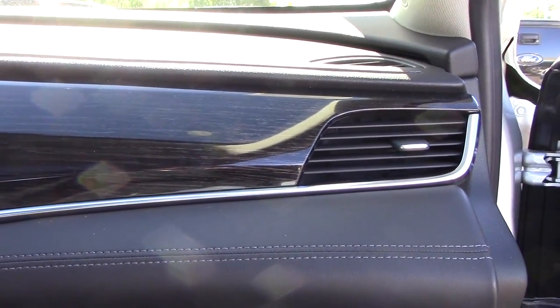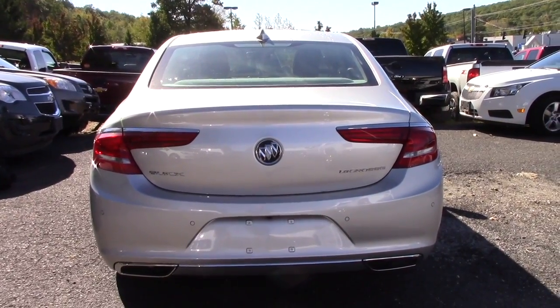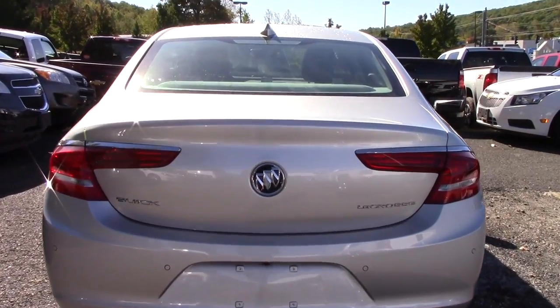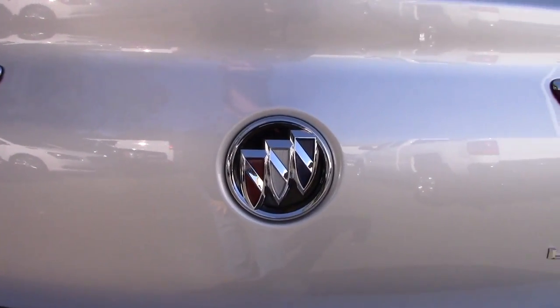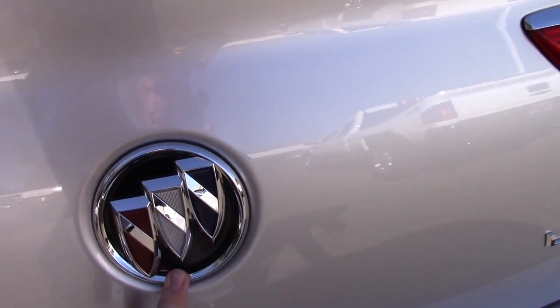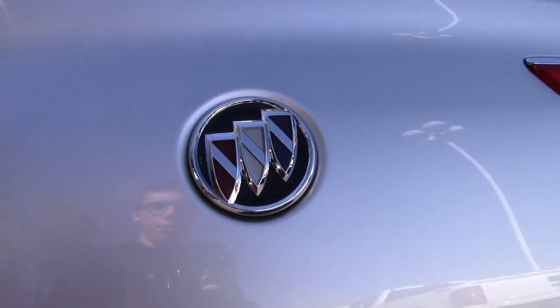So now let's go ahead and check out the trunk. You can open the trunk a few different ways, via the button on the driver door, the button on the key fob, or by simply pressing the Buick emblem there on the trunk.